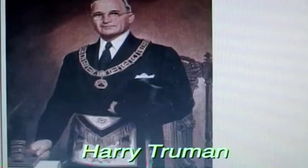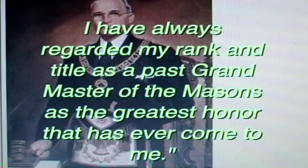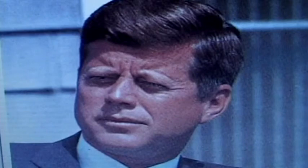Truman was a 32nd degree Mason when he dropped the bombs. In October of 1945, he became a 33rd degree Mason. And Truman said, quote, "Although I hold the highest civil honor in the world, I have always regarded my rank and title as a past Grand Master of the Masons as the greatest honor that has ever come to me," end quote.